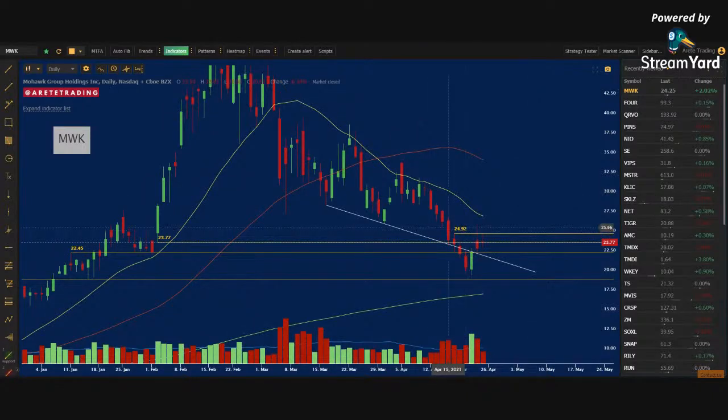What's happening here? We don't even have to go up high. Every time on this MWK, I'm rejecting 24.92. Every single time I'm rejecting that, right? I can't get above that. This is a clear rejection. Remember, candlesticks, the wicks are a rejection in price. Until you get above 24.92, you can't go with that one. You can't take a look at it.